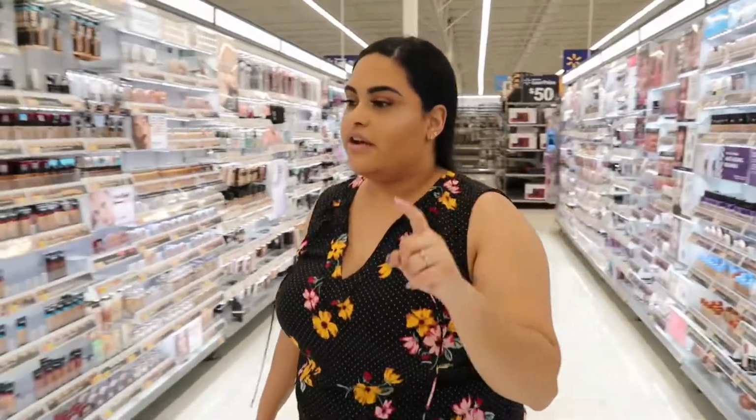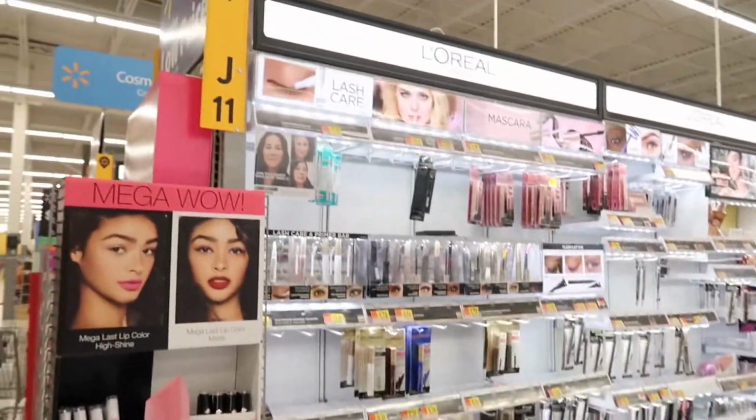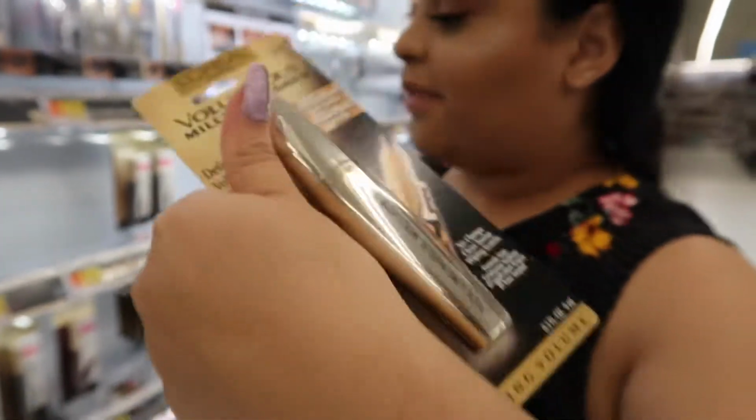And then of course for mascara, I always like to go to the L'Oreal section because they always have really good mascara. My favorite happens to be the Voluminous Million Lashes. So that's a good pick by them as well.